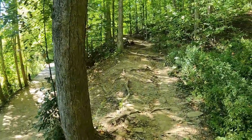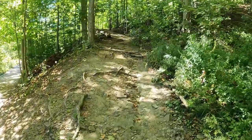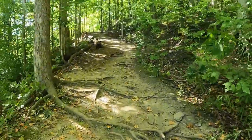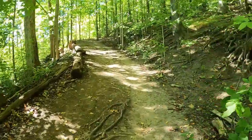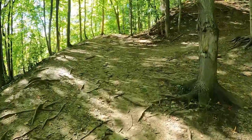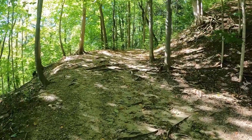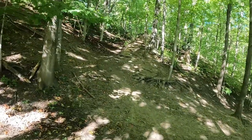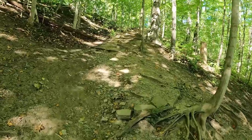So again, there's another path that branches up off the hill. I'm gonna go up here now and take a look. Every time I see a path that goes up the hill, I think I'm gonna go up and look at it to see if I can find the homestead that I had found before. So we can keep going this way, or I can go up that way. So I'm going to take this way. There's a lot of these paths that branch off, especially when you're going up the hill.